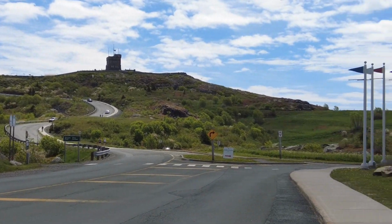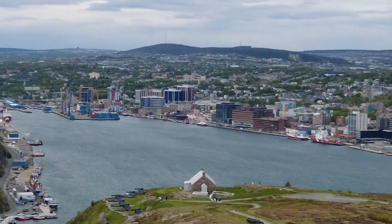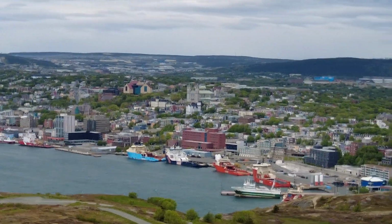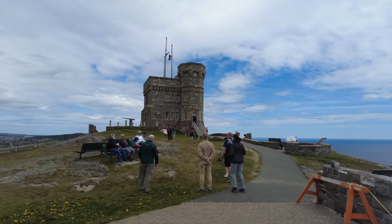Before reaching the top, you can go to the visitor center where there is a museum and a chocolate shop. The tower can also be reached by the Battery Road path. This site has a nice view towards the center of the city, the Atlantic Ocean and its cliffs. Cabot Tower stands marking the entrance to St. John's Harbor and has become an iconic landmark of the city's skyline. Oh yeah, and the wind was blowing very hard.